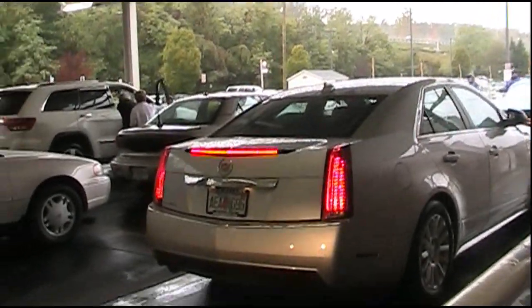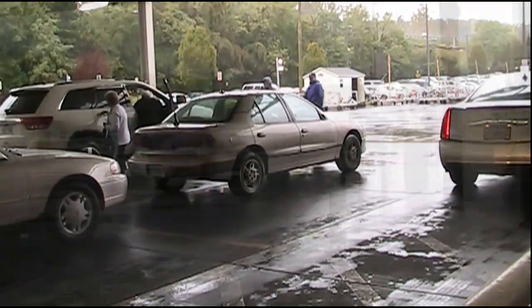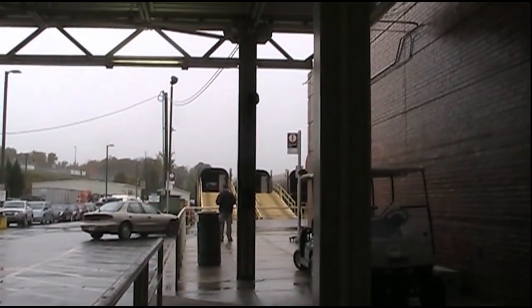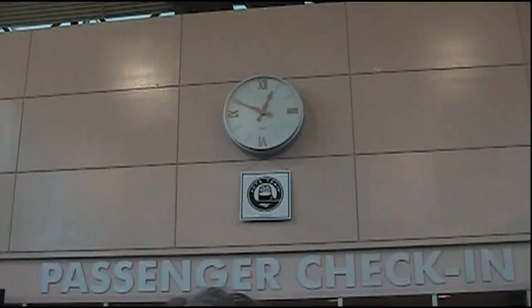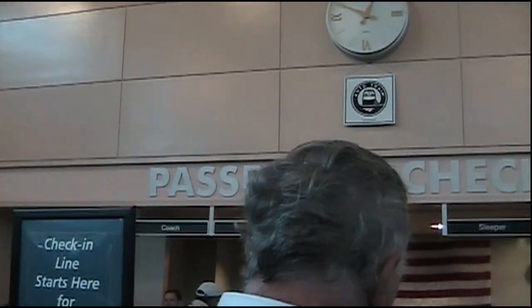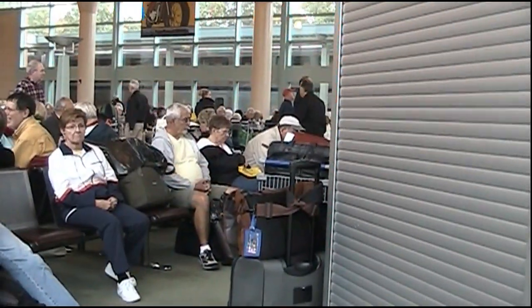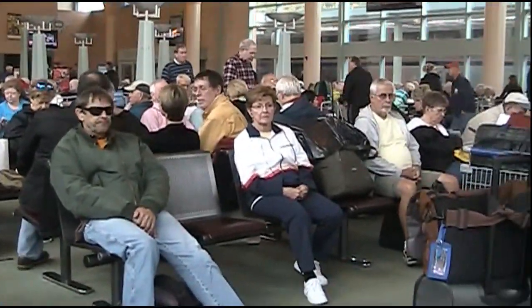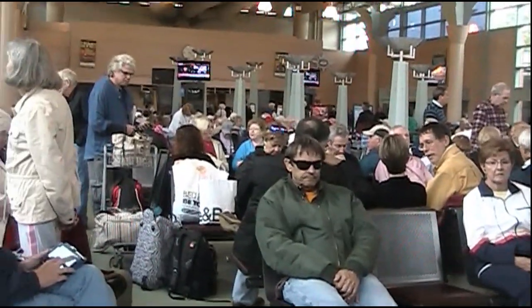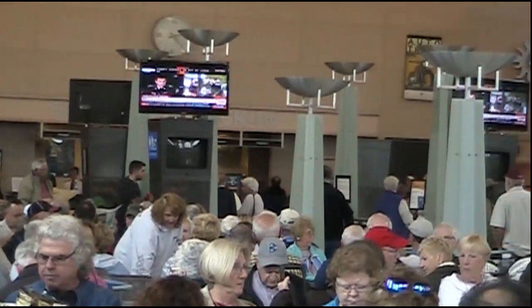The neat thing about being an all-reserve train is when everybody's on board, you can leave early. The waiting room, full of happy, excited passengers. As often happens, today's train is sold out.